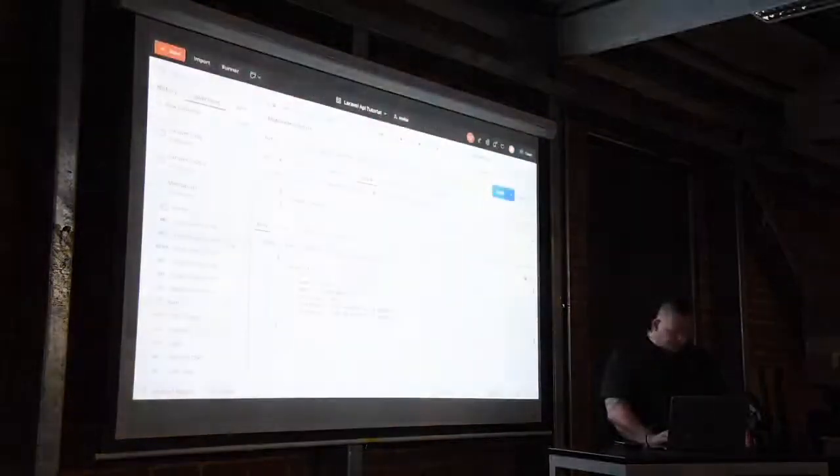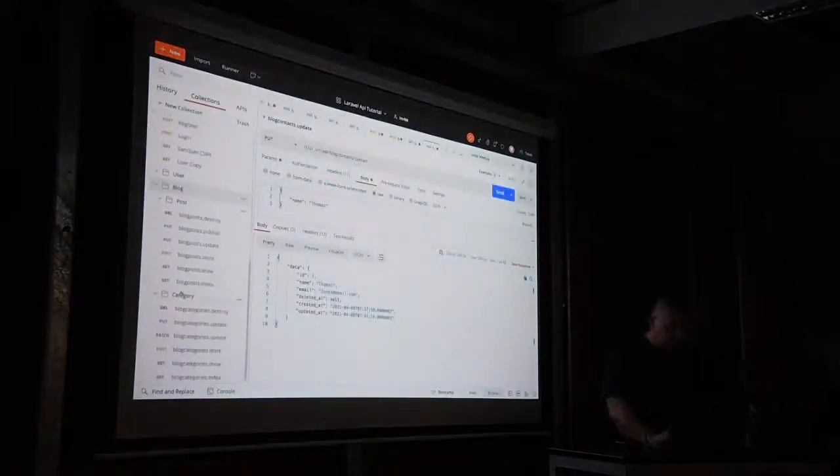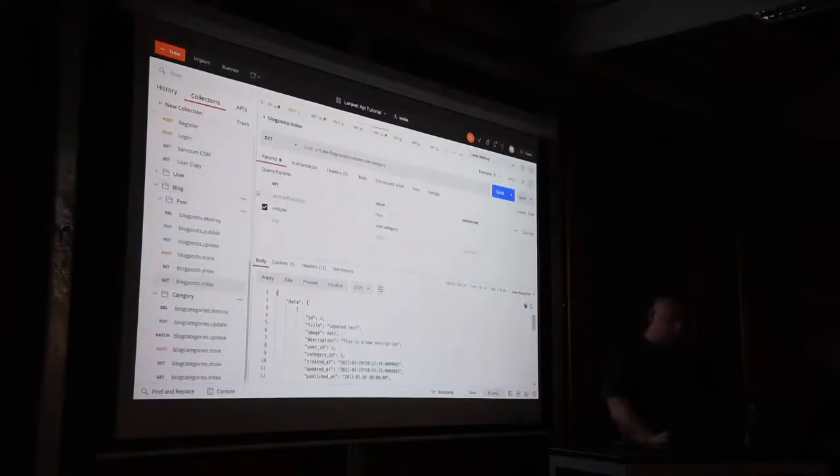That being said, within there, blog post index. To include your relationships is an include header saying which relationships you want. These can be blacklisted as well or whitelisted. By default it allows all relationships, but there is a setting includes whitelist and includes blacklist, which works on the basis that if you put anything in includes whitelist, only those are allowed. If you put anything in includes blacklist, those are blacklisted. If they're both empty, everything's allowed, obviously.